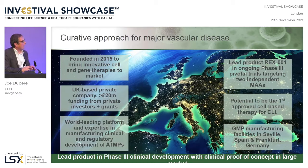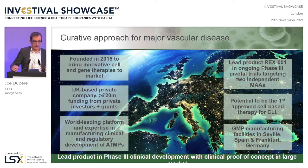We are a UK Spanish company with most of our operations in Spain, including our GMP manufacturing. We're focused on a large indication where we have clinical proof of concept, and we've started two phase 3s in that indication with the expectation we'll be the first product on the market for critical limb ischemia.